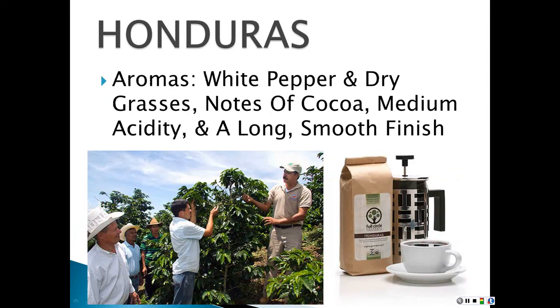Aromas for Honduras coffees are white pepper and dry grasses, notes of cocoa, medium acidity, and a long, smooth finish. So this might be something that's appealing to you. Try a high-end Honduras coffee. This is a company here called Full Circle that actually ships directly, and so you could buy directly from them if you wanted to. These again are some men from Honduras. They are in the fields looking agriculturally at what's going on with the crops, etc.